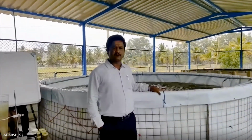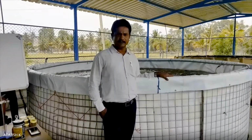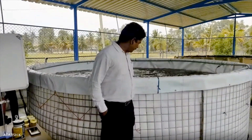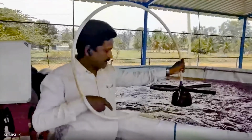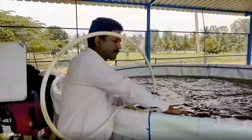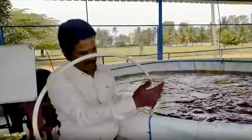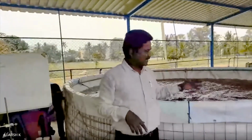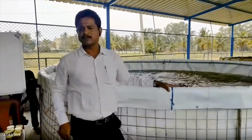Here we are filling the water. The diameter of one is 4.2 meter, another is 3.6 meter. Height is 1.2 meter. We have also provided a spider air diffuser, a circular PVC pipe for bedding, and a control regulator for adjusting the oxygen. After filling the water, we added 1 kg of salt and 300 grams of dolomite to each tank, and we provide sufficient air with root blowers, 2 HP motors.